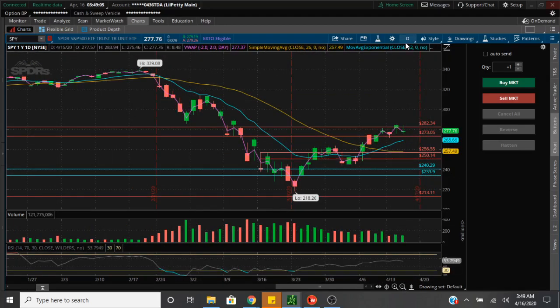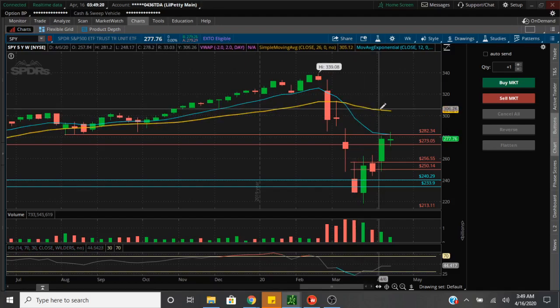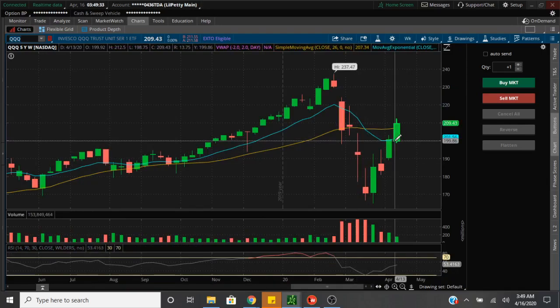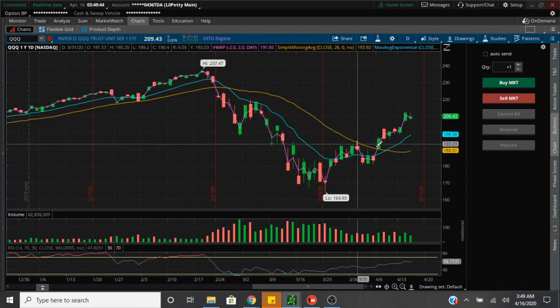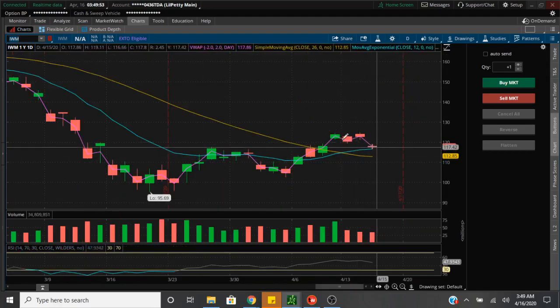So we're gonna go ahead and look at the weekly chart. We looked at this in the last video. Same situation. We're still under this 12 EMA moving average, and the 26 simple is up here, so we do still have some range to possibly bounce up. Now, if we look at the Qs, we can see the Qs are actually pretty bullish. They're above the 12 EMA, and they closed above the 26 simple. If we come to the daily chart, we're gonna see this is a clear breakout, and this is kind of what SPY is setting up, it looks like, but the NASDAQ is leading the way. But if we look at the IWM, we're going to see the IWM is lagging a little bit.